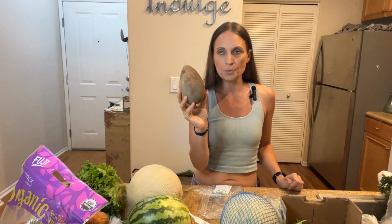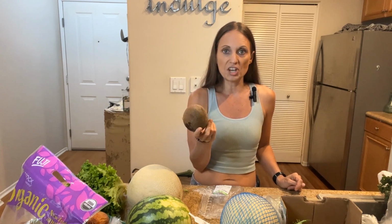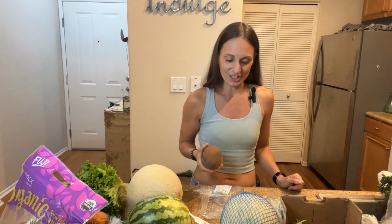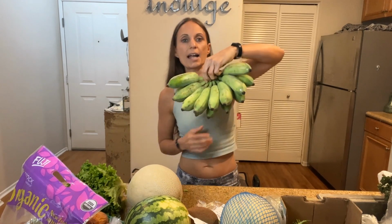So I'll take a mamey sapote, I'll take some Thai bananas, and then maybe some vanilla bean and a little coconut water, and blend that up, and it's actually really delicious. I don't really love eating it on its own, but blending it into a smoothie has been really delicious and very satisfying. Got some Thai bananas here.